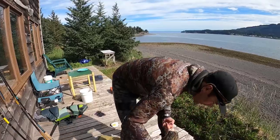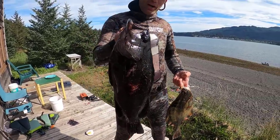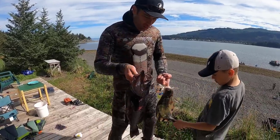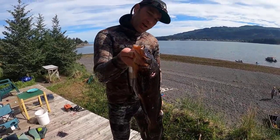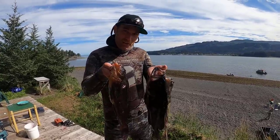So this is what we were mostly after, these black bass rockfish. I didn't see very many, but we got this one and a couple more, and then I got a big kelp greenling here. And then this is a kelp greenling here, so we got that guy. Oh, that'll make some good tacos. Yep, it'll be more than enough for dinner.